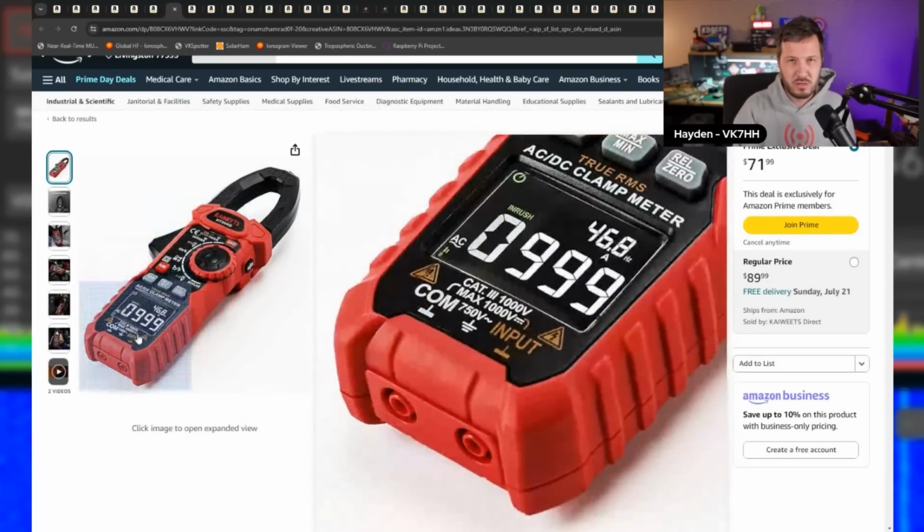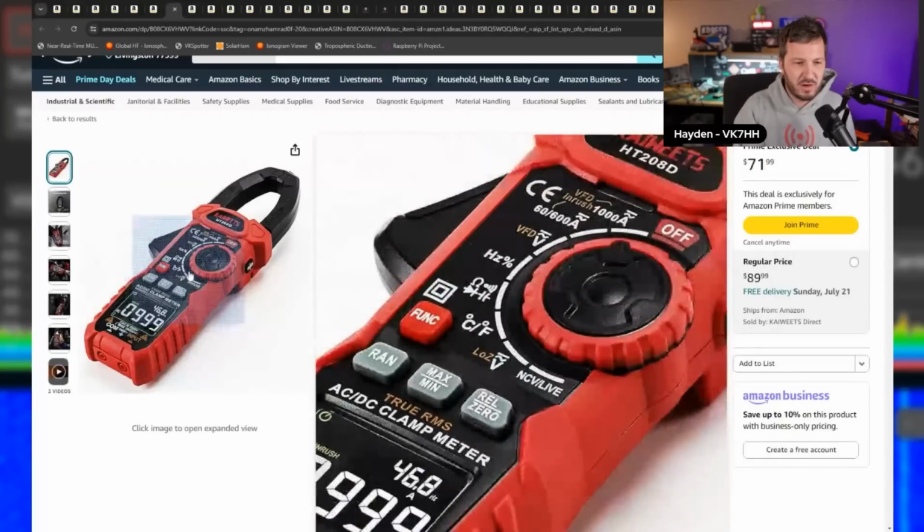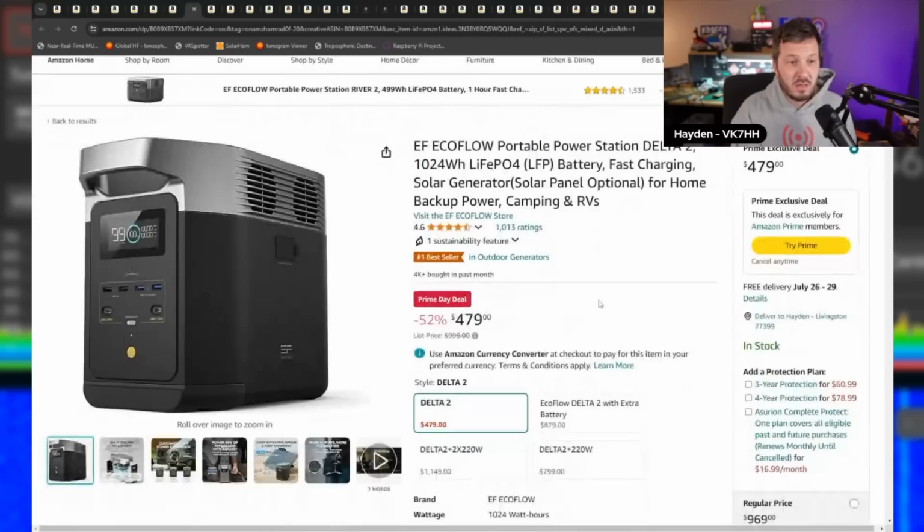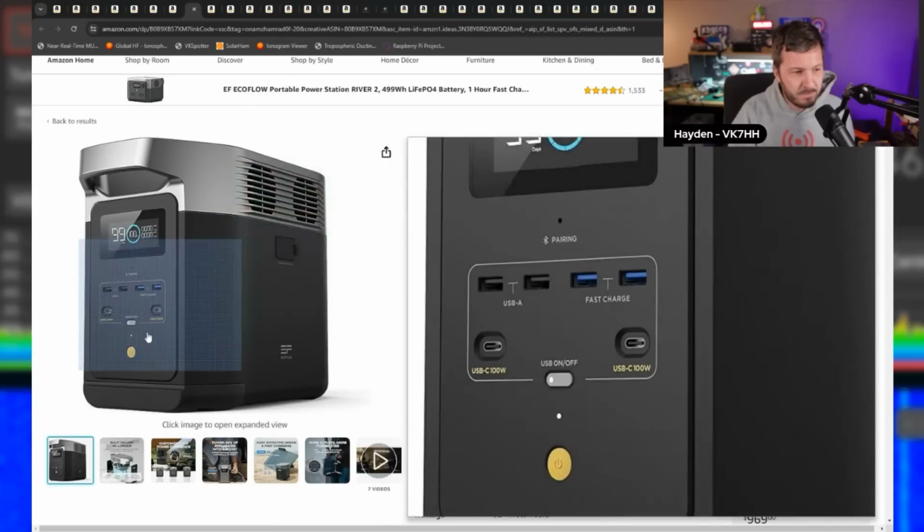But again, you can also use it as a multimeter, and there are some other functions as well that you'd find on a multimeter, continuity and resistance and all that sort of stuff. The EcoFlow Delta 2. So I spoke about the Jackeries before. I have the Jackery Pro 1000. So this is $479. So it's cheaper than the Jackery, I think. $479. I think it was cheaper. This is the 1024 watt hour, the 1 kilowatt hour.